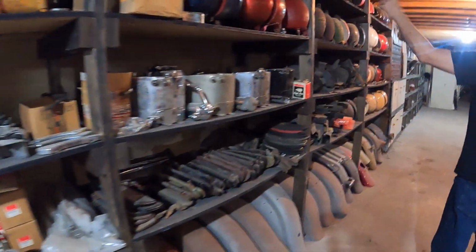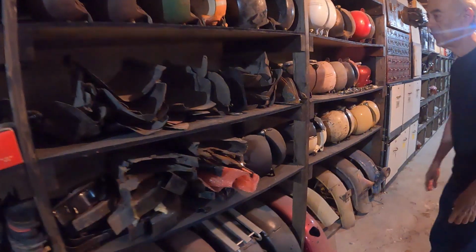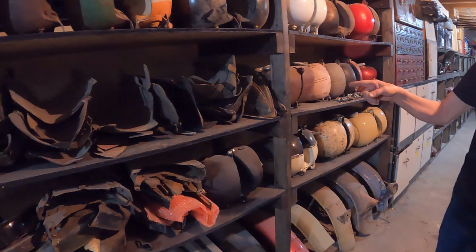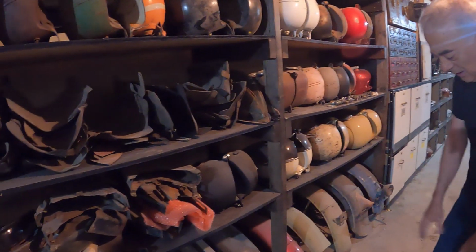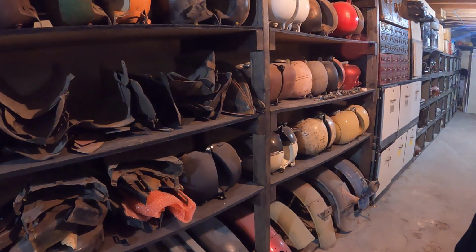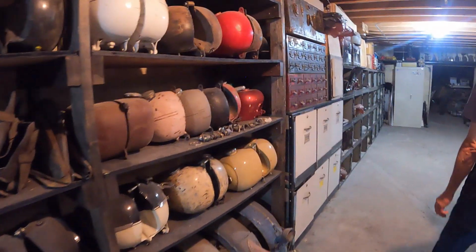Then here's your oil tanks, gas tanks, chain guards. You don't see these on Harleys upstairs. They go on the crash bar. So if you had to go to work and it's snowing out, it keeps the engine heat on your legs and keeps your legs warm. But if you leave that on the bike on a day like today, you're gonna overheat the engine. That's why guys don't leave those on there.